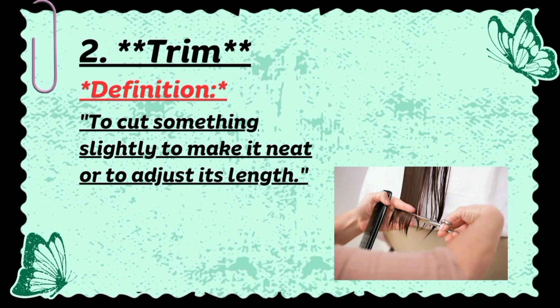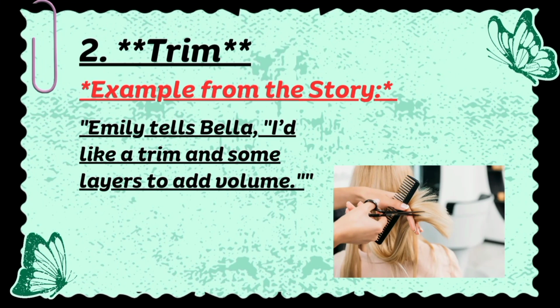2. Trim. Definition: to cut something slightly to make it neat or to adjust its length. Example from the story: Emily tells Bella, "I'd like a trim and some layers to add volume."